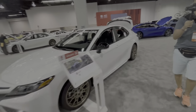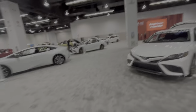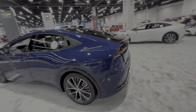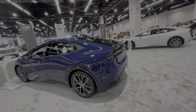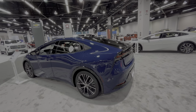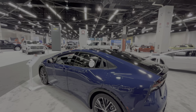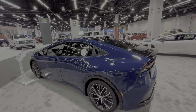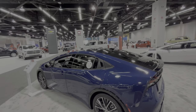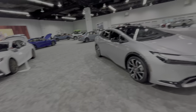Nice. Hey people, thank you so much for joining us. We are walking through the Orange County Auto Show, and right now we are checking the Toyotas, trying to find something new, what's going to be available on the market. What I see right now is a new car that I like a lot, because I actually ordered one and I'm waiting for it. That's the new Tacoma. It's sitting right there. We're gonna show it to you in a second.